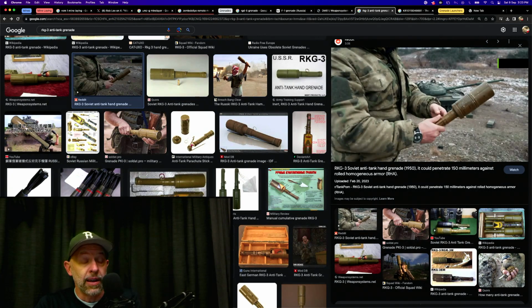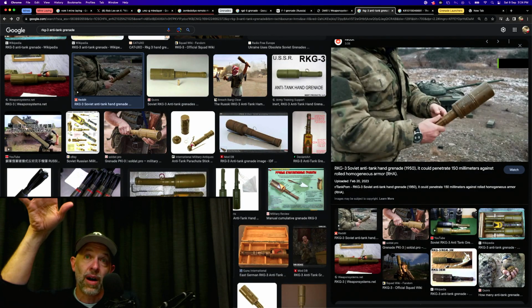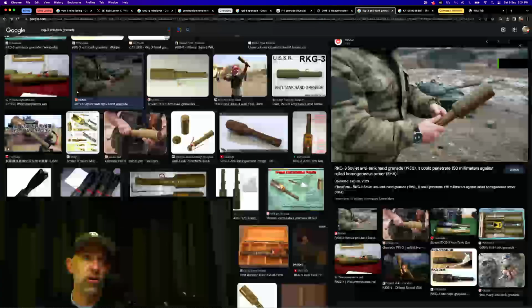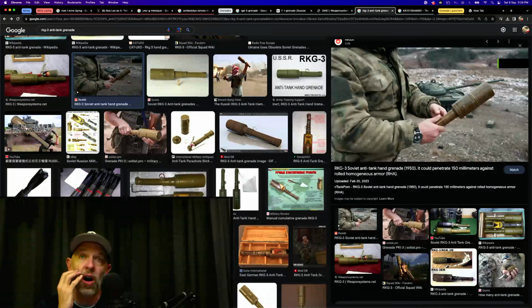You can also get variants now with 3D printed stabilization fins and modified fusing, and these are used on drones. So you are able to attach one of these anti-tank grenades to a drone, fly the drone out, get above the tank, and drop it. I'm sure many of you have seen footage of this. Plastic fins are printed on it so that it will spin and head down as you want it to, and then fire and explode over the top of the tank, ideally.